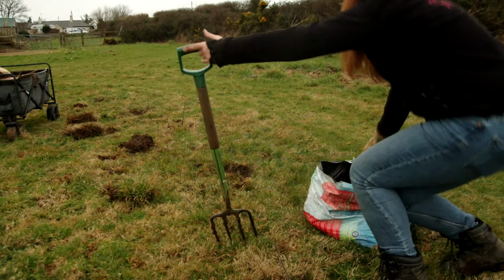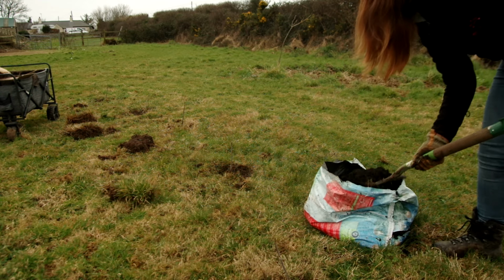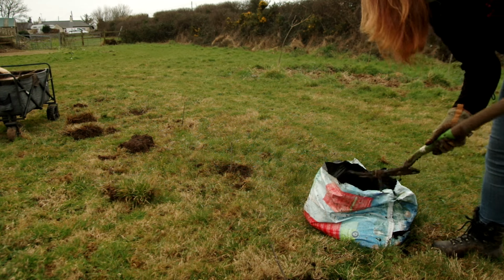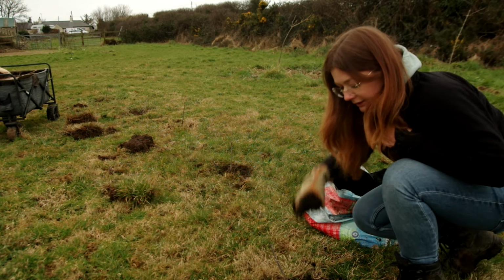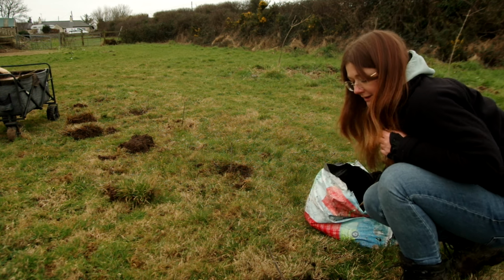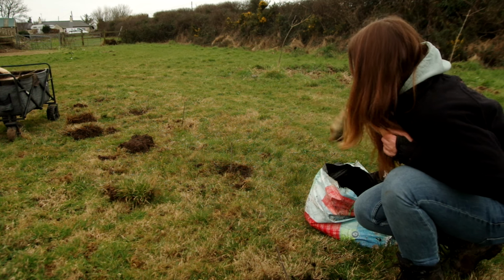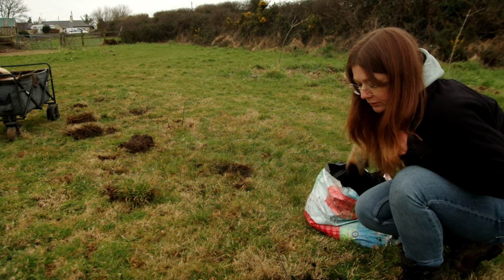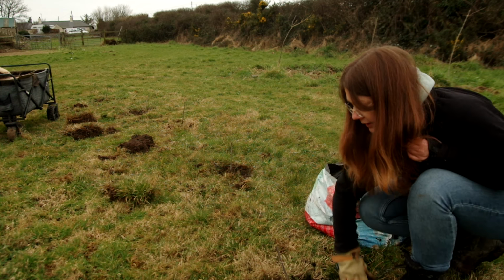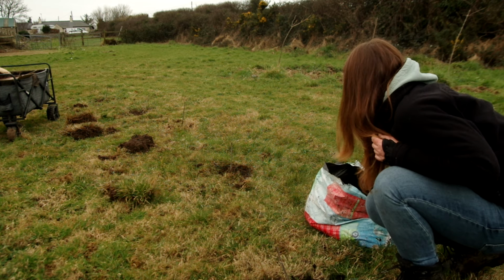Since this area hasn't been chickened, I'm just going to pop a little bit of compost around these just to give them a little boost in the early days. And then, as I say, I'm going to use that cardboard to place around each of them, and then I'll throw some mulch on top to try and keep a bigger radius of this grass out than just this hole that I've dug.